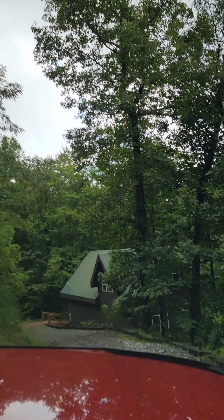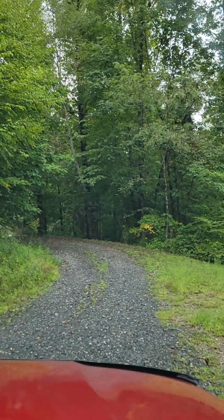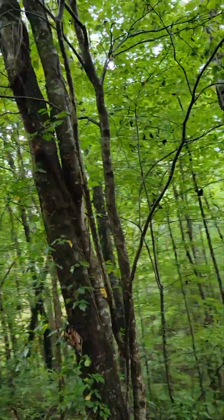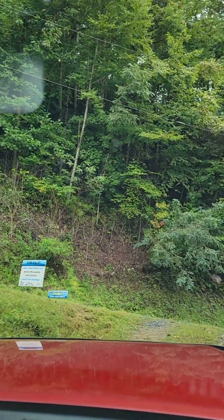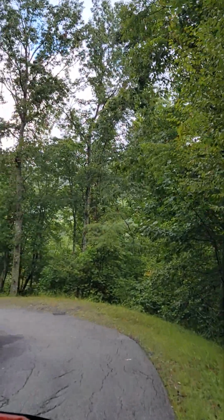All right, ladies. So this is where that landing is. We just backed up and now we're getting ready to go up the drive. To the gate. And then you can see the mountain view back there where the cabin is. It's very private, as you can see. And then when you get back out to the community main road, you can see that it is paved. So this is the road coming into the community. It is paved.